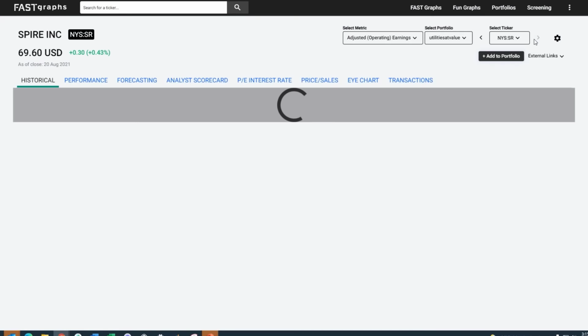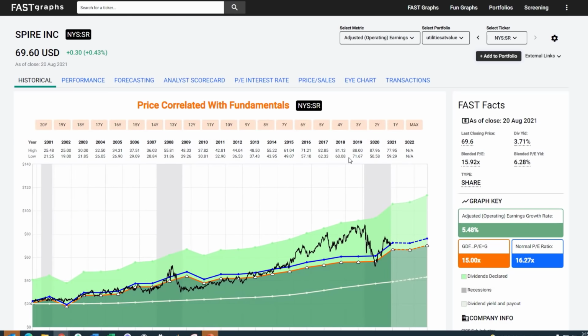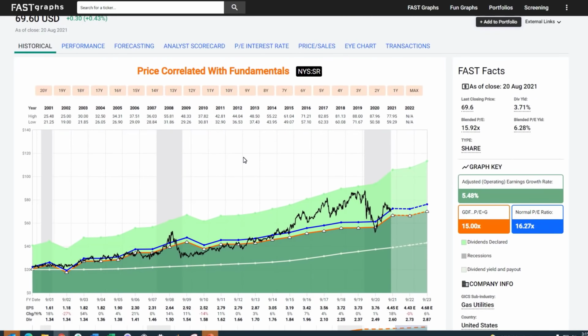And then last but not least is Spire, another one that's a little bit fully valued, I would say, but I really like the consistency of this one. Here we have very good recession resistance during the 2001 recession. It actually did pretty well during the Great Recession as well, considering that it was actually rising through most of it before it finally succumbed to the pessimism.